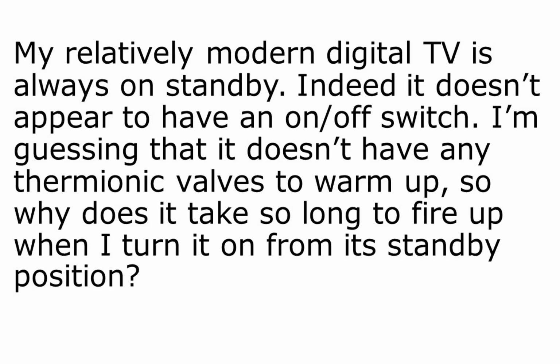Well, you're absolutely right. Thermionic valves are a thing of the past and no modern television has them anymore. But what the modern television does have is a computer, and much of the delay is the operating system of the computer starting up when you switch it on. Now this varies because it appears that on some televisions the operating system starts as soon as you switch the television on, and in others it seems to boot up the operating system when you go into the smart menus. But televisions now vary a great deal in the amount of time it takes them to start up.